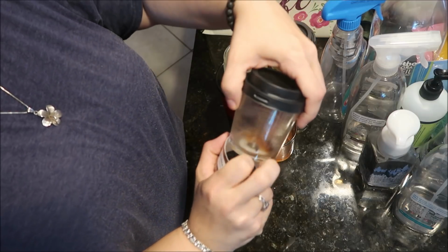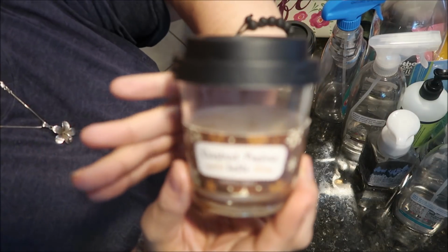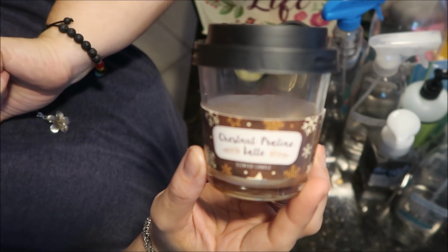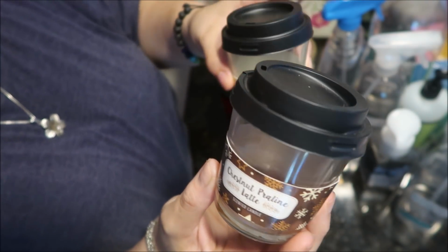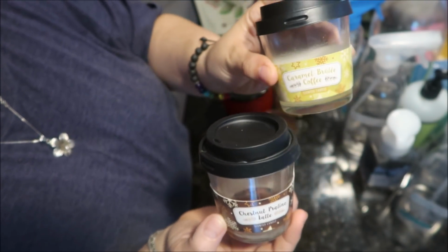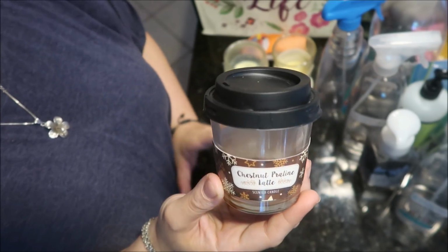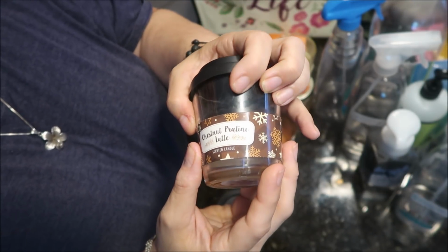However, sometimes I have more success with the ones from the DT. Really, you guys? $1, and it's better than the Bath & Body Works ones? Yes. These are the cute little ones that we got that were by Old Williamsburg that are somewhat in the coffee line. This was the ones that came out around Christmas time. I was super excited to get them. I don't feel like they're as good as the coffee candles.